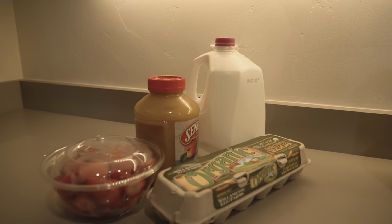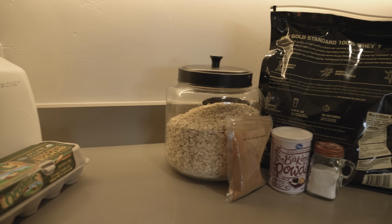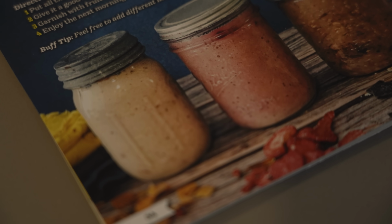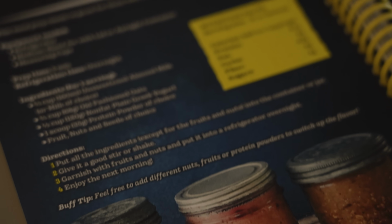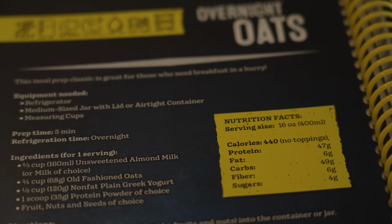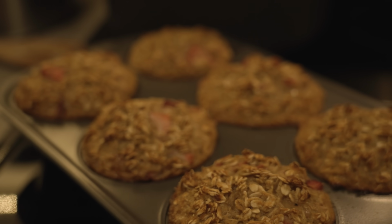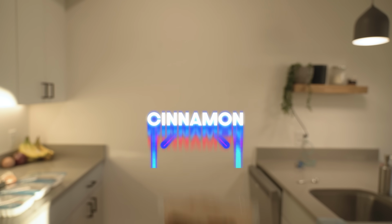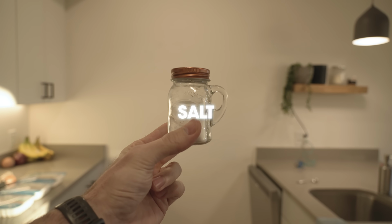So we just made it back from getting our supplies. Now it's time to start building. Now, I'll typically make overnight oats for my breakfast food prep, but I've covered that many times in the past, so I feel like I'll do something a little bit different today. Although you can find the overnight oats recipe in our cookbook if you are curious about that. But today I'm gonna be doing some baked oatmeal muffins, and these are the things you're gonna need for it. Oatmeal, eggs, strawberries, applesauce, milk, cinnamon, baking powder, salt, protein powder.